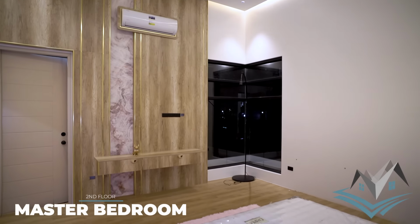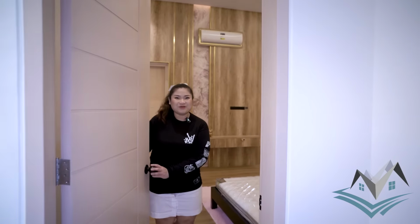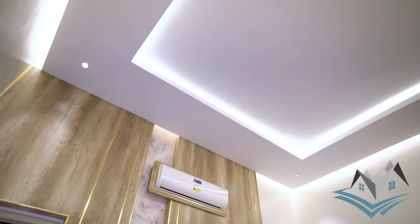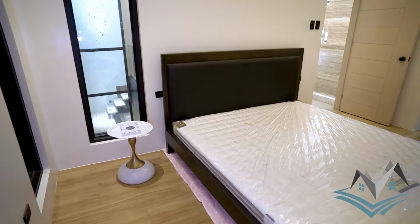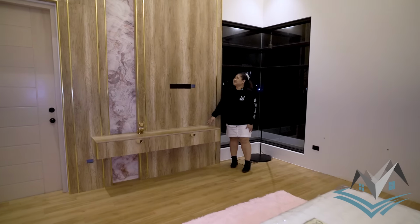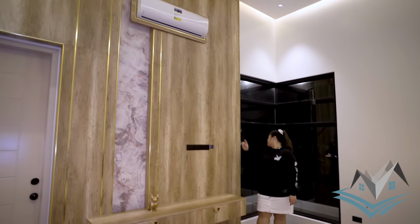Master bedroom! Oh-ho-ho! Ala, ang cute ng carpet, kulay pink. O, buksan natin. Diba? High ceiling, king size bed. Tignan mo naman yung sa TV area mo, may bantay ka pa. You can mount your TV here. You also have shelves here. Aircon is included.